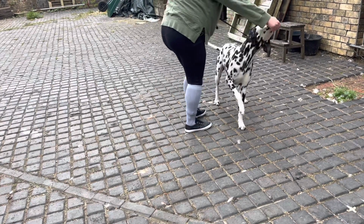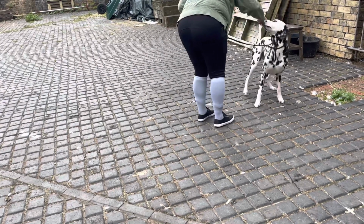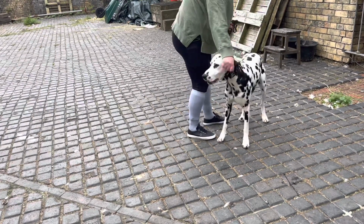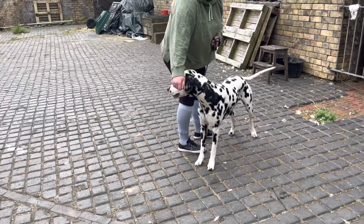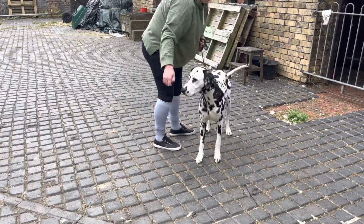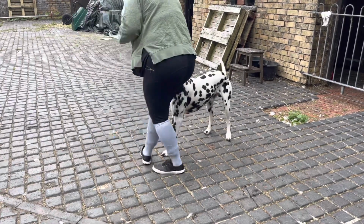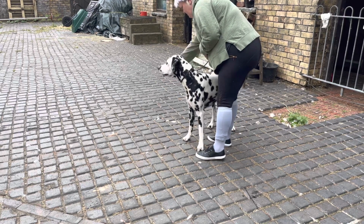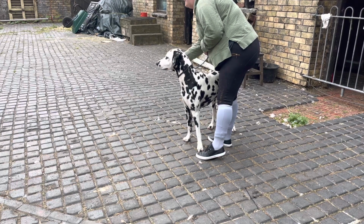No! Loosen your lead. The chicken is over there. Just try this way. He's having none of it. You can do it. Yeah, he can do it. You just did it. Edward. It's a cat.